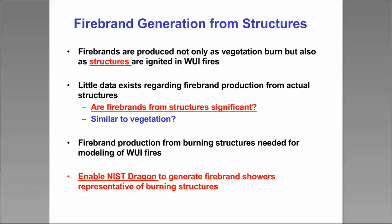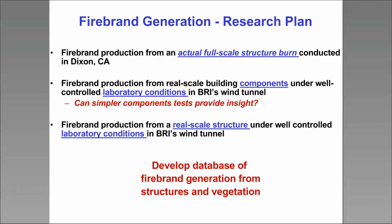I think my colleague Ruddy Mell might be on the line, but Ruddy's doing a lot of work related to simulation of these kinds of fires using WFDS. You need to understand firebrand production from burning structures when you do these kinds of models because it's very helpful as source terms. And finally, we'd like to be able to use the Dragon to simulate a whole range of different firebrand shower conditions. So what we've done is embark on a whole series of experiments trying to collect firebrand generation data from actual structures.